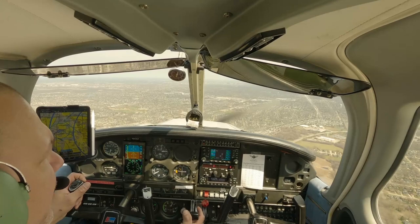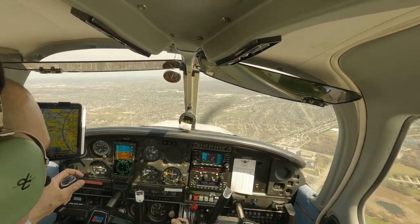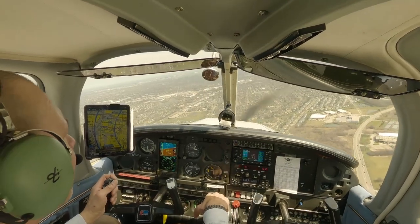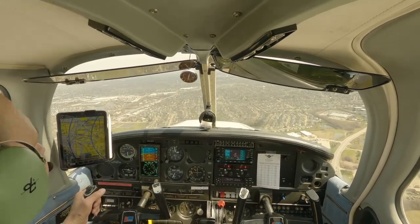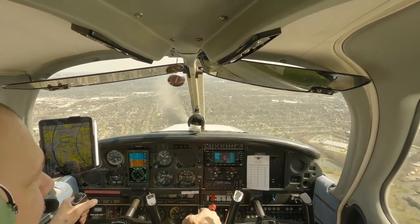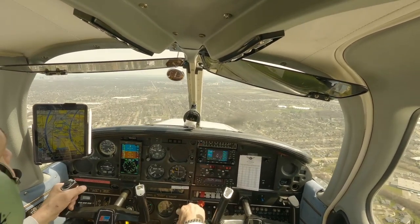Schaumburg traffic, Warrior 9106 Yankees on a 4 mile final for runway 1-1, Schaumburg. Left base for runway 16, Kankakee. Schaumburg traffic, Warrior 9106 Yankees on a 4 mile final, runway 1-1, Schaumburg. All right, lined up, first flap. Traffic 4 Bravo Golf, final runway, Niner Bolt. Fuel pump, landing light. Mixture's rich. Looks good. Oh yeah. A little high, but we got this.